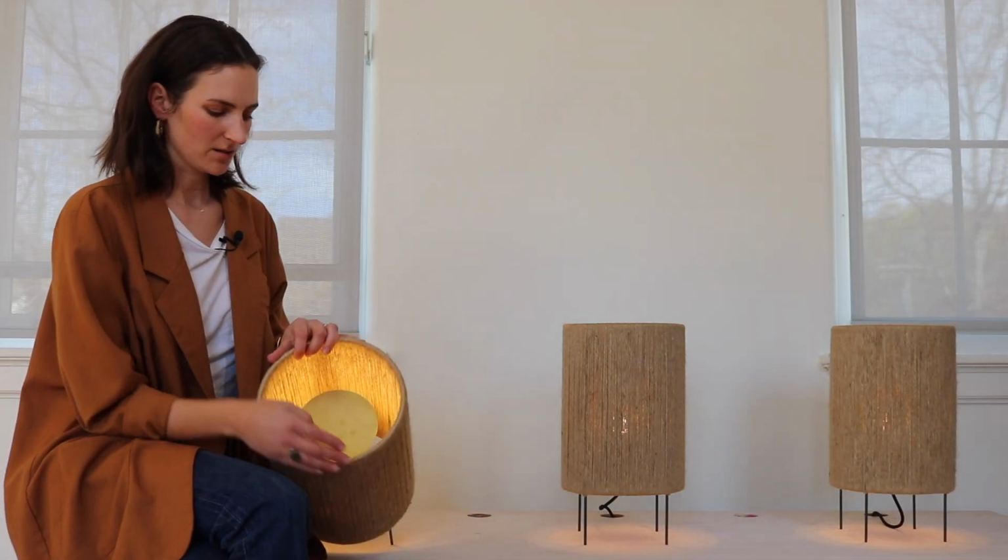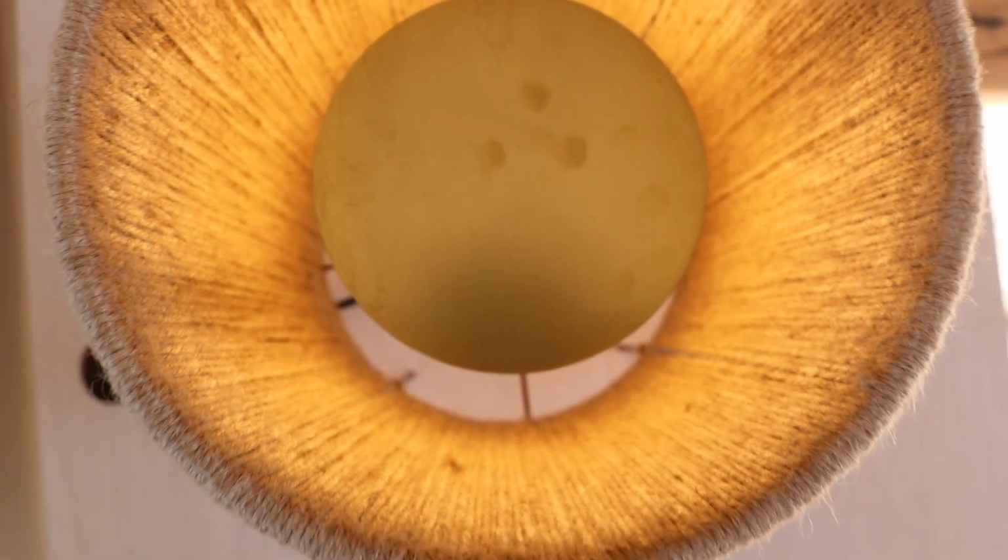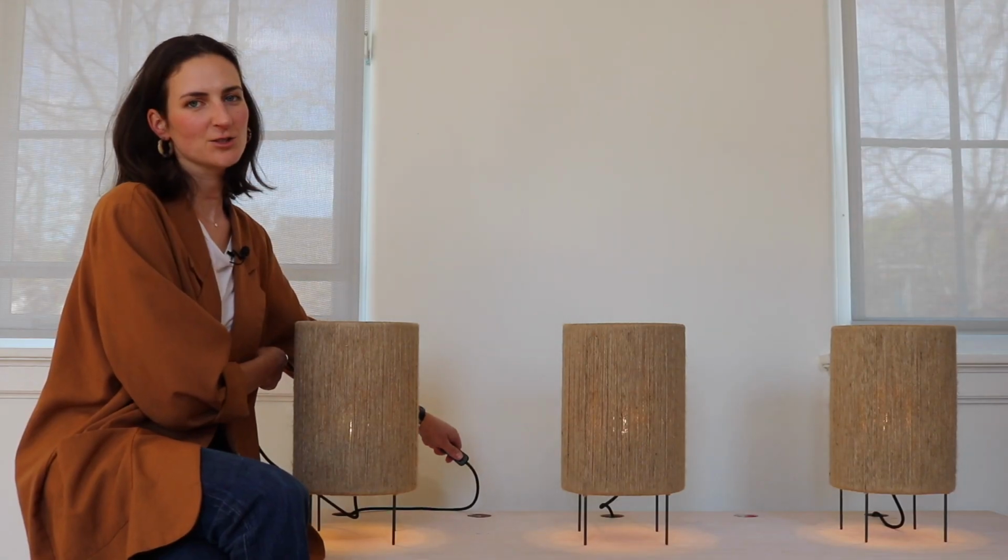These little guys are named Row. These were designed by Kim Richert for Made by Hand. Pretty simple design, nice steel 4-legged base, jute rope shade. They have a nice detail here, a brass disc that diffuses the light a little bit. These guys are actually spec'd in the Noma Copenhagen restaurant, which is pretty spectacular. And they have a nice little switch on the cord.